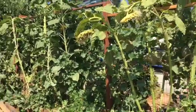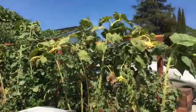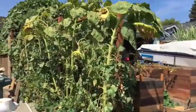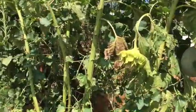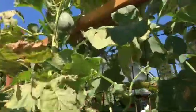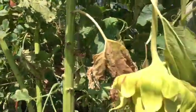Try not to shake the camera too much. So that's my cantaloupe and sunflower wall. And I've got one of the sunflowers. It's crazy. It's got 1, 2, 3, 4, 5 sunflowers growing off of it. Here we go. Give you a shot. There's a cantaloupe hanging from one of the sunflowers.